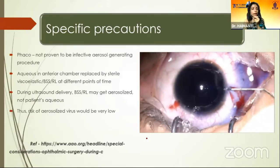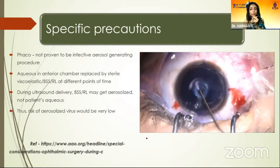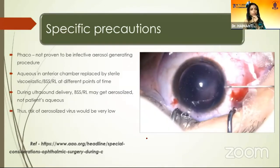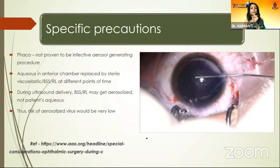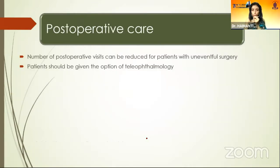FACO, as such, has not been proven to be an effective aerosol-generating procedure. Why? Because each time the aqueous of the patient is replaced, either by trypan blue first, then by BSS, and finally by viscoelastic. So whichever thing is being aerosolized is the sterile visco or BSS and not the patient's aqueous. So we can say that the risk of aerosolized virus is quite low.